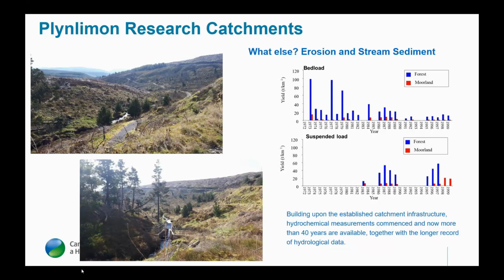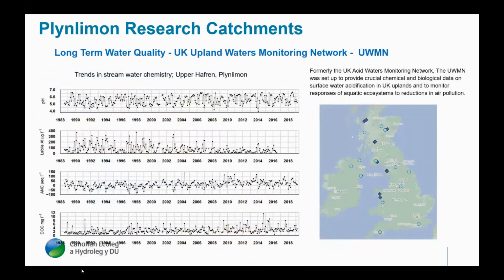So building on that infrastructure that was there, we started doing more intensive hydrochemical measurements in the streams of Plynlimon. And we've got a record of about 40 years now of continuous stream chemistry that we can look at. Alan? And this is just an example. I don't expect you to really be able to read that graph, but just to show you, it runs from 1985 or so right on through to the present day. That stops in about 2020, but we keep this record going.